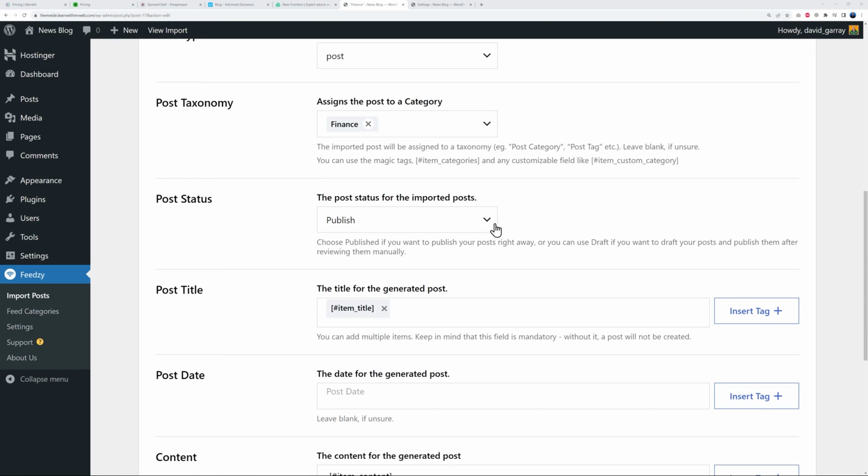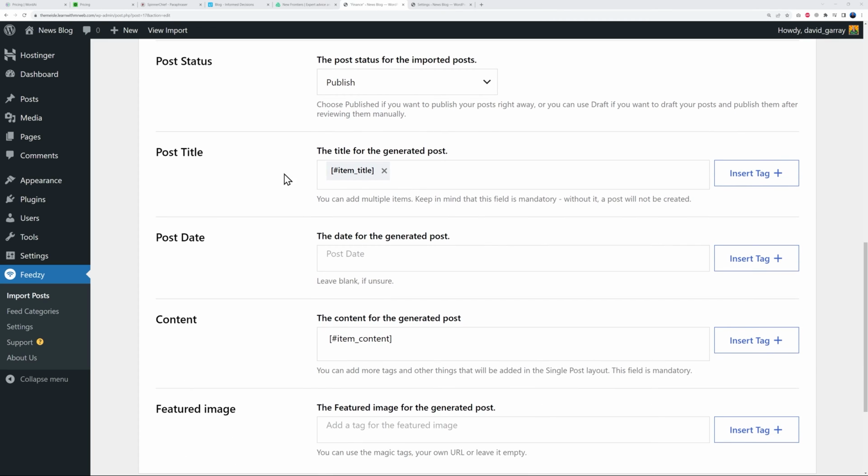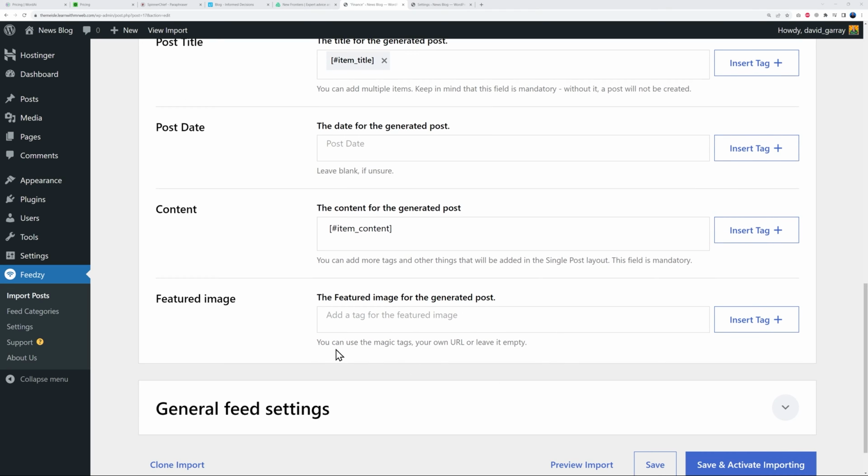So what's the post status, where it should be published? Normally, on the post title, I would leave it exactly like this. It's going to fetch the title. You have the date, the content, and the image as well. What do you want to do with the image? As you can see, you can use the magic tag, your own URL, or leave it empty. If you leave it empty, we'll just fetch the image. So let's insert a tag together.